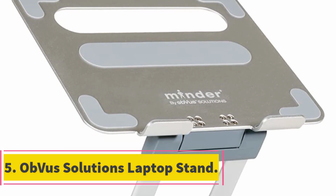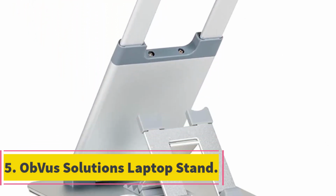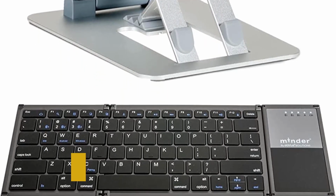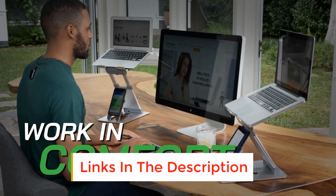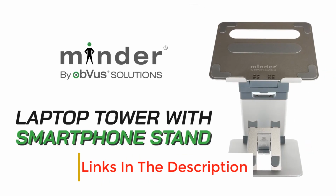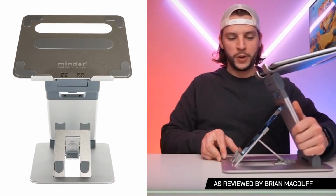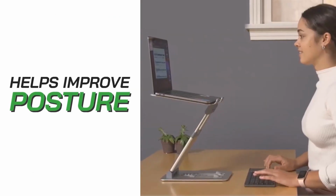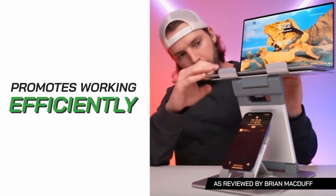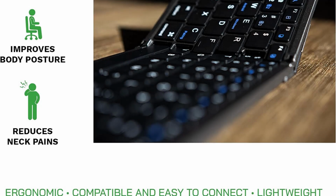Number 5. ObVus Solutions Laptop Stand. ObVus Solutions Laptop Tower Stand is one of the best laptop stands for video conferencing and Zoom calls. This laptop stand for Zoom calls is a perfect size and shape to conveniently fit in your backpack. With the laptop stand for smartphone, you can have a more effective workspace with your device at hand. The Solutions Laptop Tower Stand's sturdy design enables you to use it on any surface, including tables and desks.